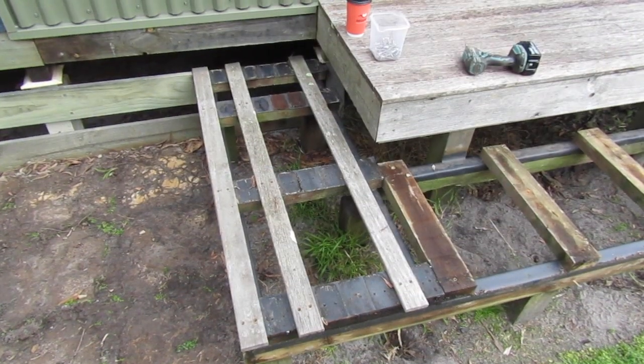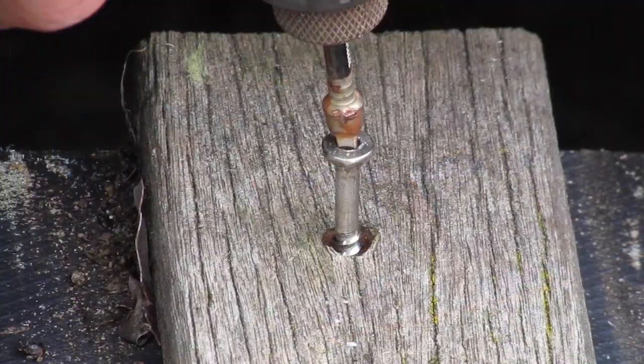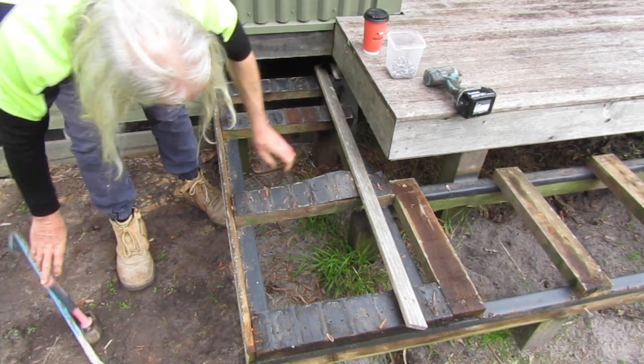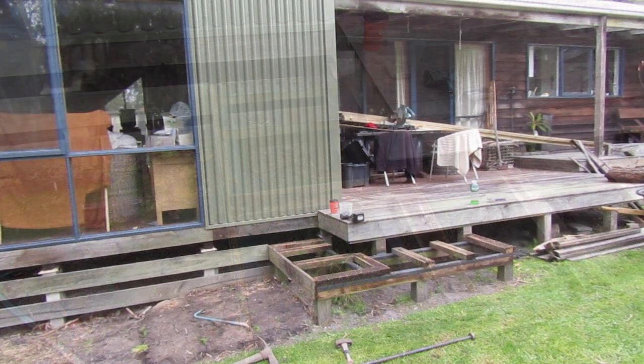Most of the deck planking came off without any trouble. A couple of the screw heads have failed in these other planks, so we've got to do a bit of fiddling to get them off. Now that I've harvested all the decking successfully, we're going to demolish the frame of this structure.